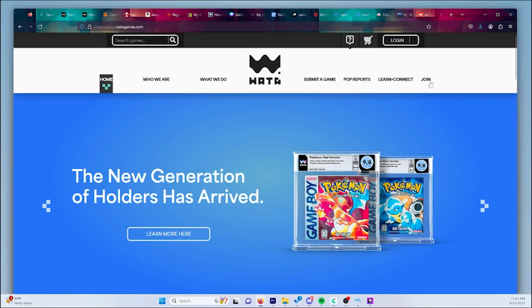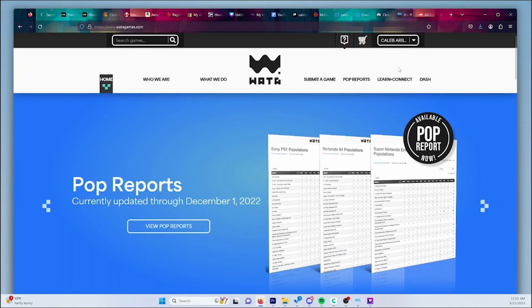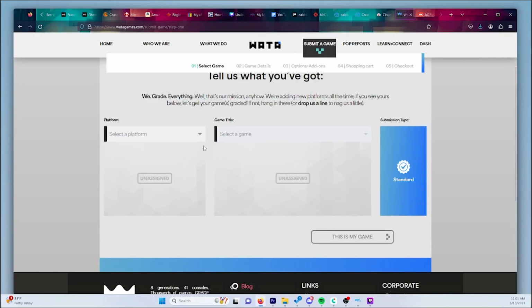So the first thing you're going to have to do is create an account. Creating an account is extremely easy. Some places do have a paywall in order to use their website, such as PSA, such as CGC. However, WATA is completely free to use without having to have that membership. So after you have created an account, all you're going to do is go to this little piece right here, submit a game. And from here, literally, you just follow the directions, and it is the easiest process ever.